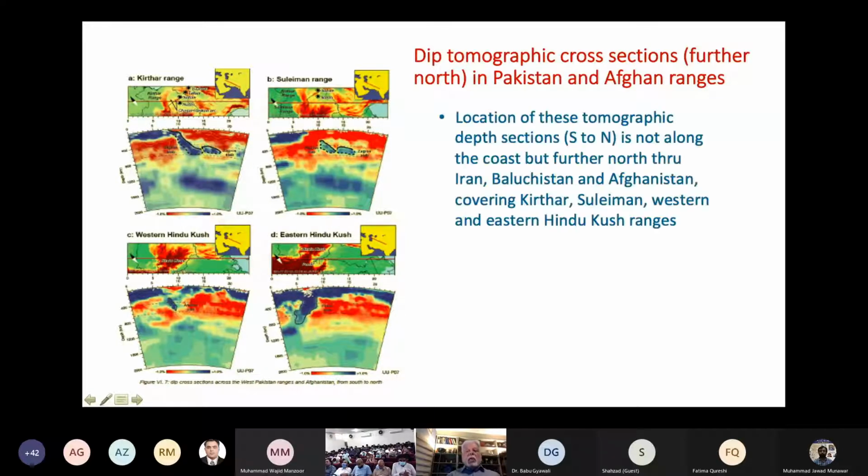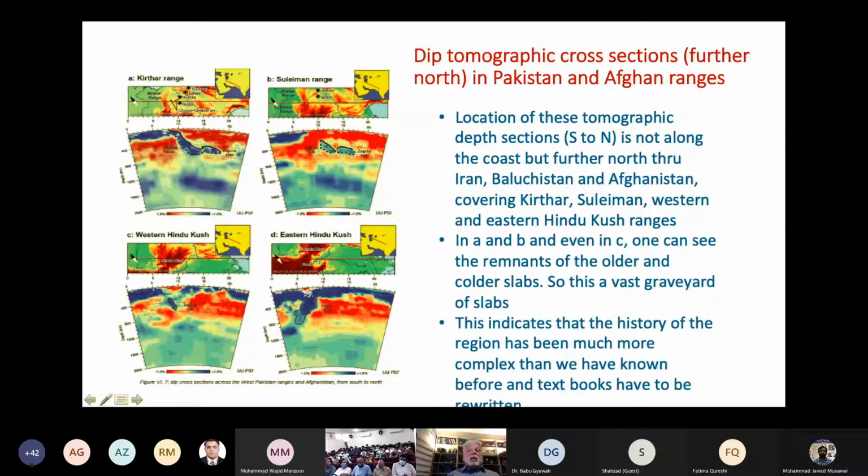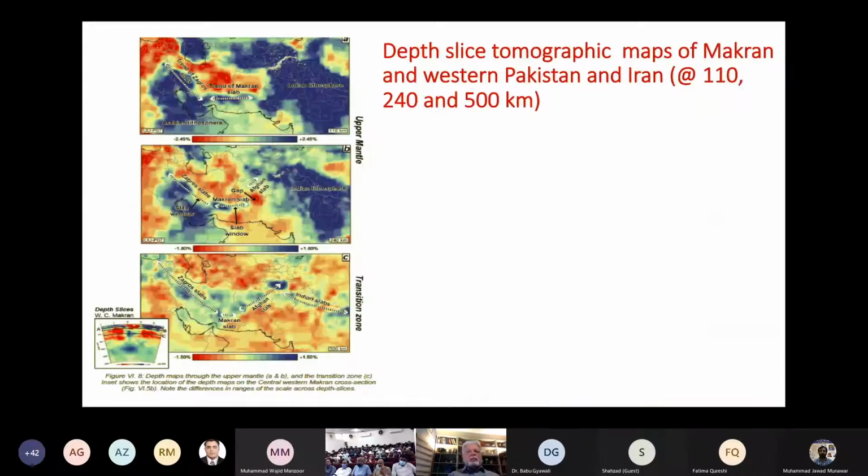So these are all evidence of these tomographic depths, located not along the coast, but further north through Iran, Balochistan, and Afghanistan, covering Kirthar, Suleiman, and western and eastern Hindu Kush. So you can see these cold bits of the slab. This indicates that the history of the region has been much more complex than we have known before. The textbooks have to be rewritten because of this new evidence.